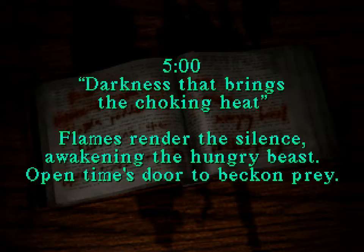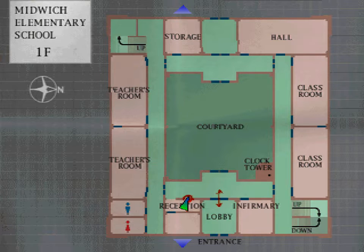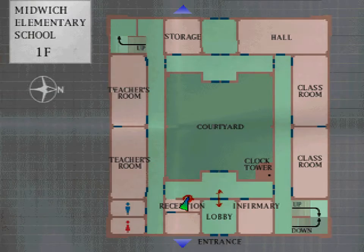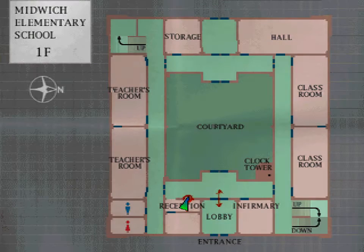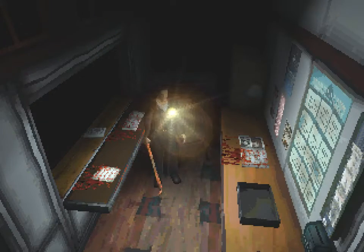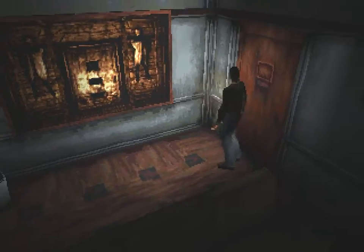Well, if you consider that all these places could be references to something within the school, I guess that does make sense. I mean, what would be a dark place where fire and flames exist inside a school? Down in the boiler room, I guess. Likewise, a laboratory and a place of song. Well, up on the second floor, there is a chemistry lab and a music room. So those seem like good places to maybe check out. We just have to figure out a way to get up there. But before we start heading towards those areas, we do want to check out the room behind the reception area.